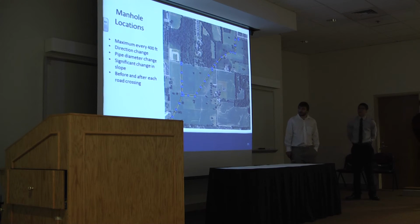So every sanitary sewer requires searchable manholes. These are represented by blue dots. Indiana Administrative Code provided us certain requirements we had to meet, which is that a manhole can only be placed at a maximum of 400 feet. Also, we have to place it at every direction change, pipe size change, and every significant change in slope, and before and after you cross the road.